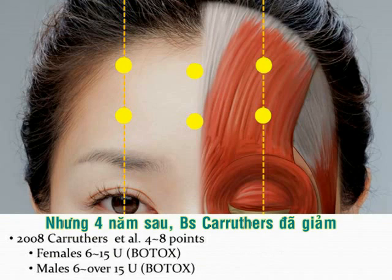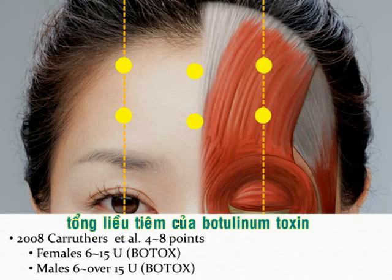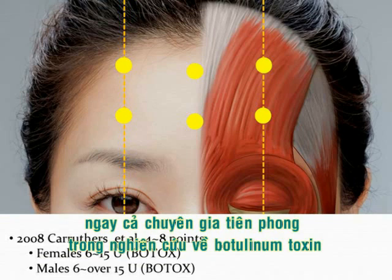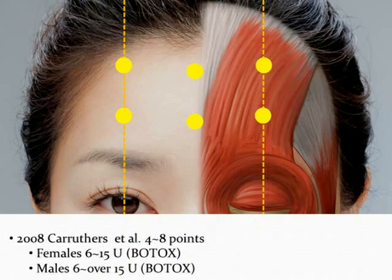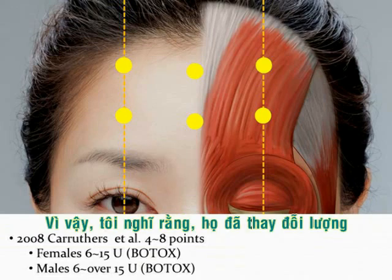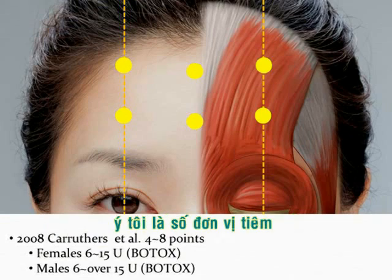But after 4 years, Dr. Carruthers reduced the total amount of botulinum toxin injection. That means that after 4 years, even the very expert pioneers in botulinum toxin research felt that the toxin amount was a little bit over-injected during the initial days. So I think it's a kind of trend switching in injection volume and injection units.